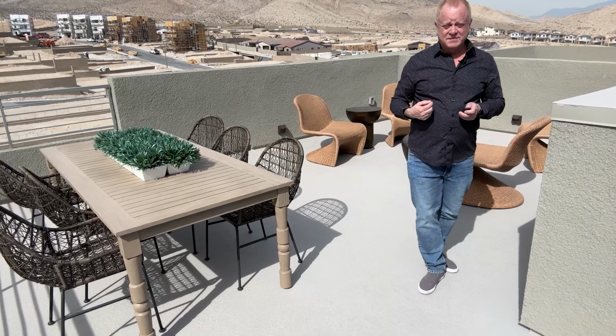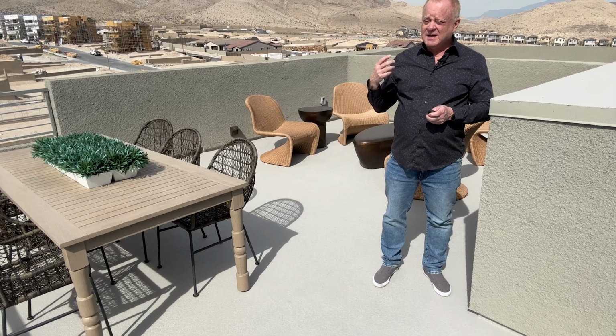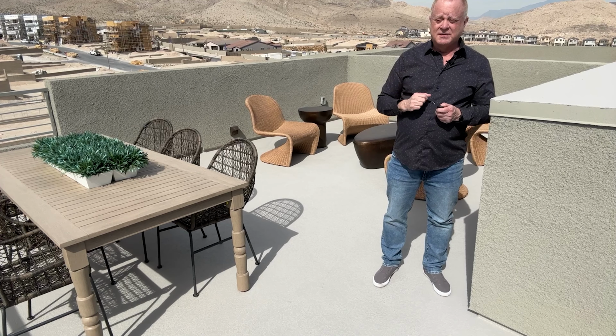Can't wait to walk you through these models here in Kestrel Village in Birdtail. It's great to see you here in the models at Turret with me.